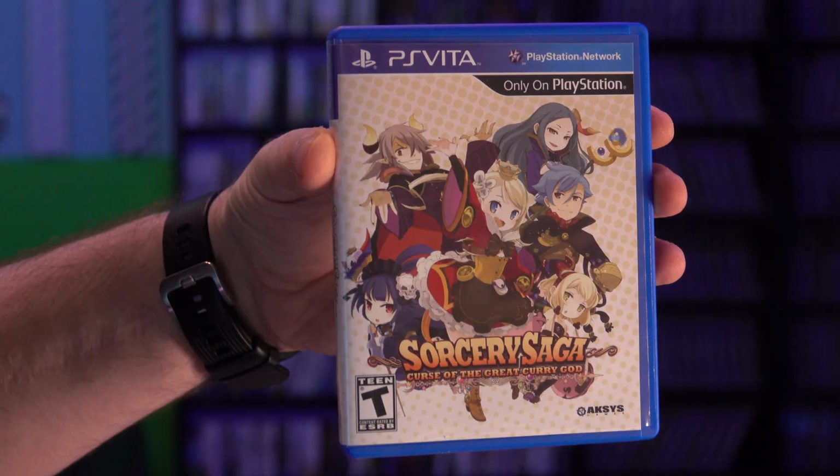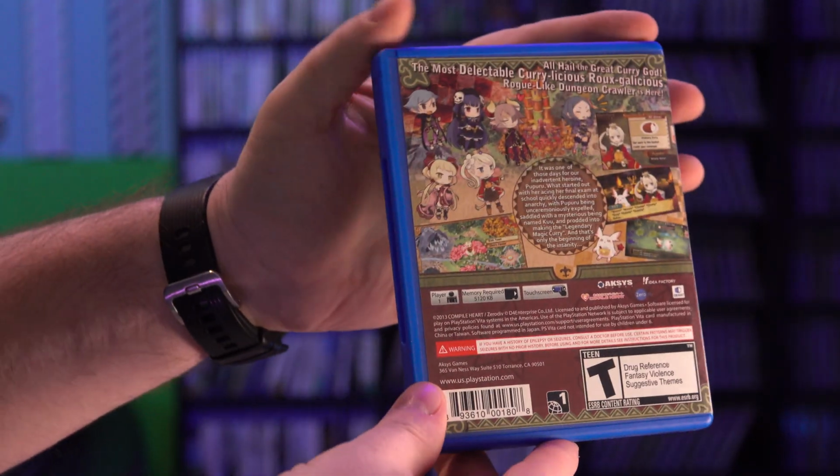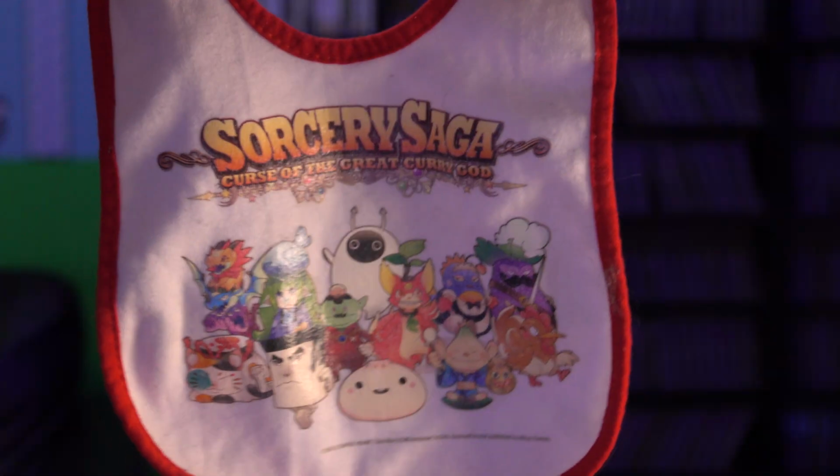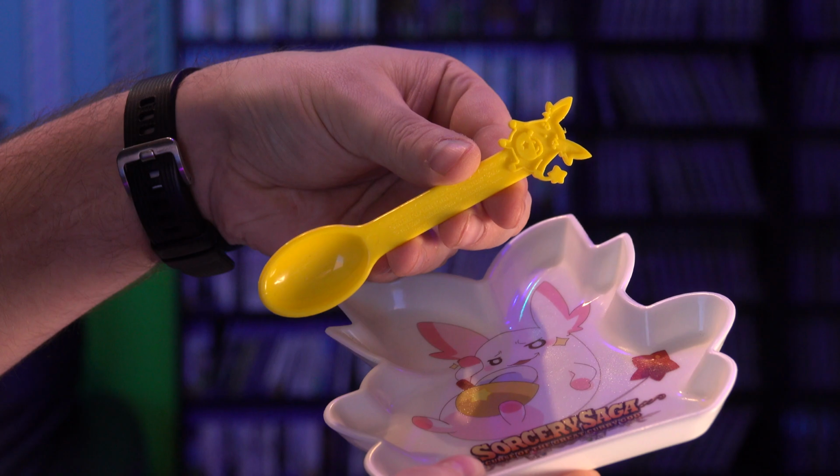Now, what makes this limited edition so outrageous are the pack-in contents. This one comes with a baby's bib, a baby's spoon, and a baby plate, along with the Sorcery Saga game. Why on earth would any gamer need that?